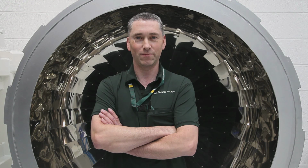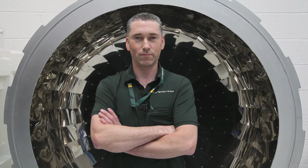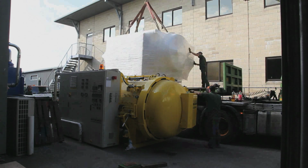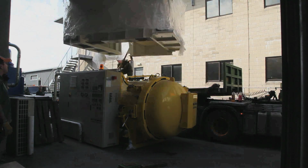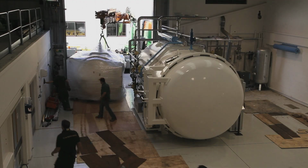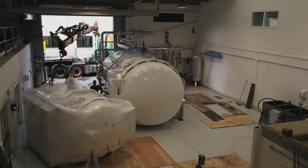Hi, I'm Stuart Collins. I'm one of the composite supervisors here at Caterham. Just had delivery of the small autoclave. It's about 6,000 kilos. Took them around about 4 hours to crane in and put in place.